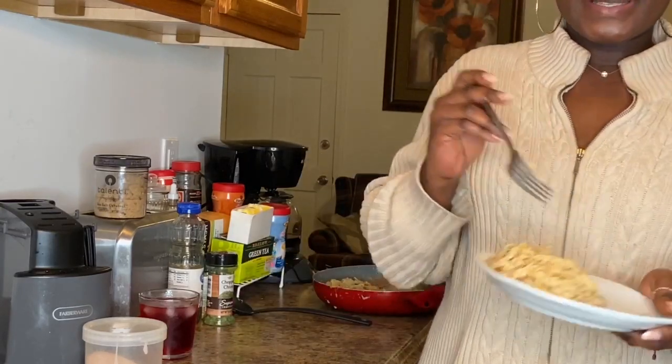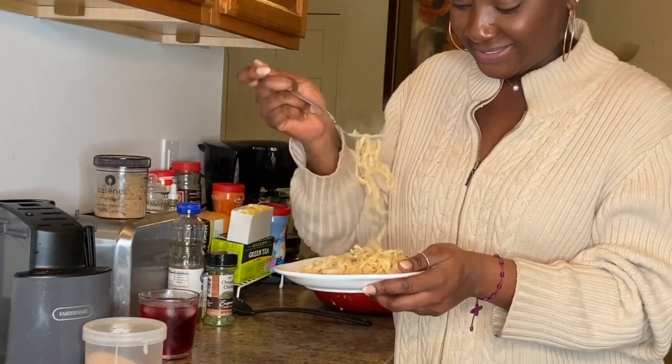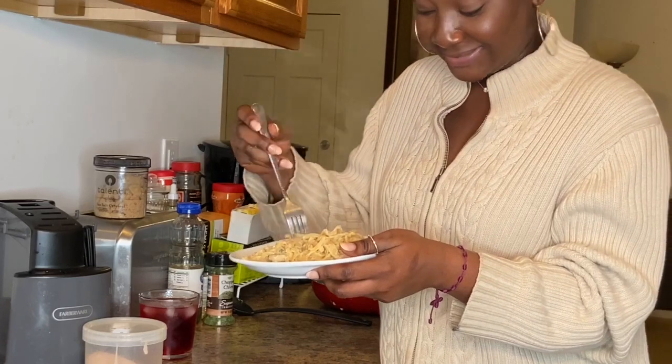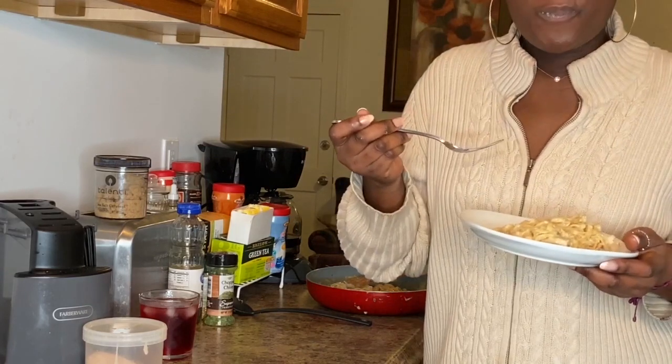Okay, taste test. Let's see how this tastes like. Please taste good. It tastes like chicken alfredo. I think it's because the sauce was already made and I didn't put so much work into making the sauce, so yeah, it honestly does taste like chicken alfredo.